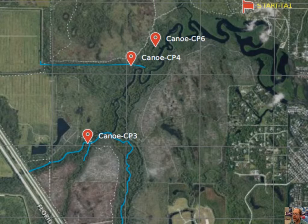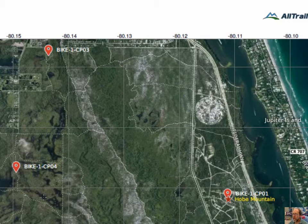Then they make their way underneath I-95, essentially paddling through a forest. At this point, they actually bypass canoe points 3, 4, and 5, which they have to locate later in the course, and head back to the transition area at Loxahatchee Pavilion.